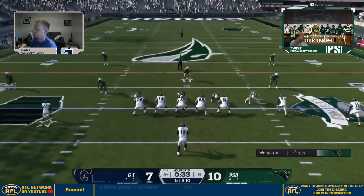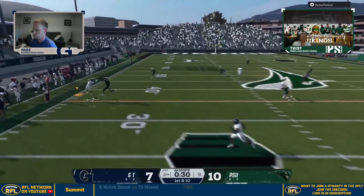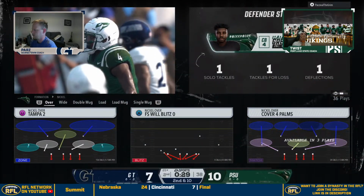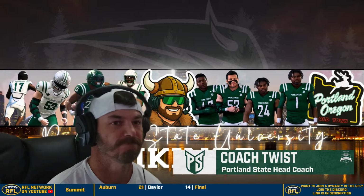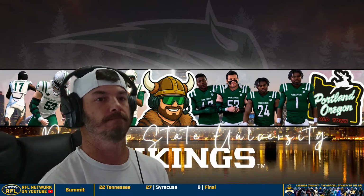Thomas splits out Uday to the left side. Thomas, he's back to pass. Looking. Throws sideline. Oh, it's almost intercepted. And it falls incomplete. Coach Swiss wanted that one. A missed opportunity for the Vikings. And it's 2nd down.